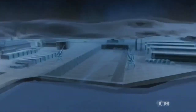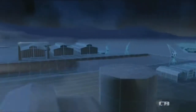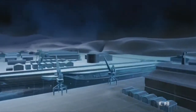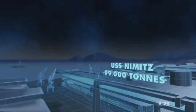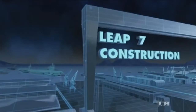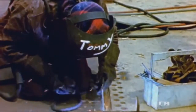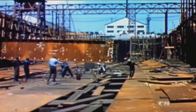But it took a long 7 years before the first one was built and ready for service. And there was only one dry dock in the whole of America big enough to handle a 99,000-ton Nimitz-class carrier. There had to be a quicker way of building the carriers of the future. Until 1981, the US Navy builds their carriers using traditional methods. They construct them like buildings, from the bottom up.